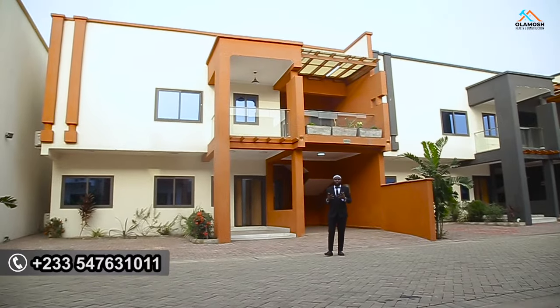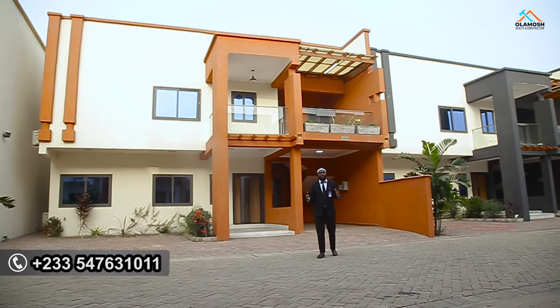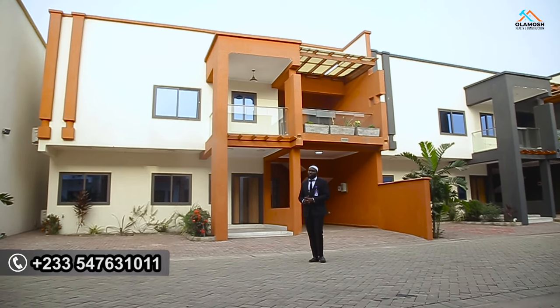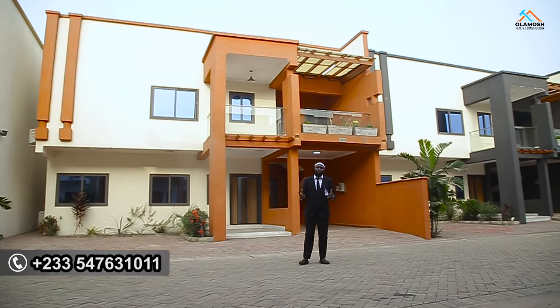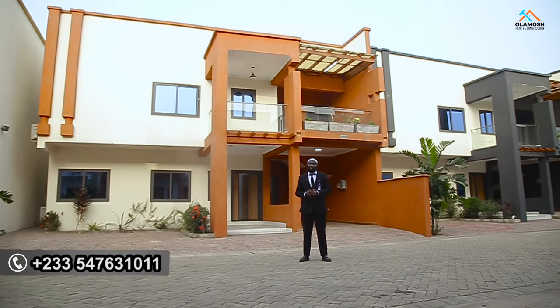Now, let's go into details to see how one of the units truly looks. So we are going to be going on a house tour of one of the four-bedroom units in these townhouses. But before I go into details on this house tour, let me give you more information that is going to help you. Now, let's talk about the security of this place.